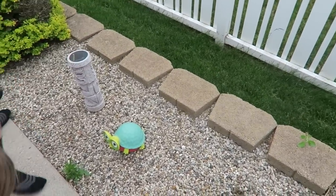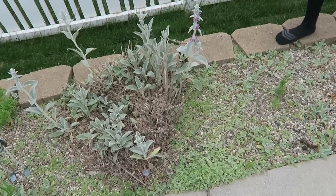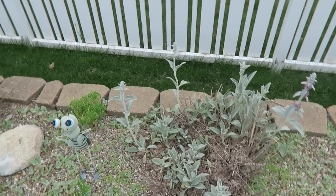How did they get over here? They're daisies, I don't know. The seeds must have blown all the way over there. Look at all that dead stuff, though. How did they get over there? We need to do something with all this, or it's going to really look bad.